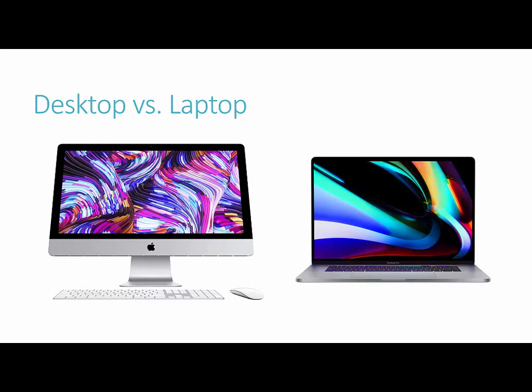You can have a MacBook Pro or a ThinkPad laptop with a docking station at the office for connecting to a monitor. We'll talk about that more when we get into accessories, how to bridge, if you don't want a desktop, how to make your laptop serve as a desktop.